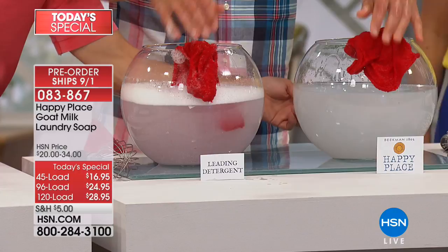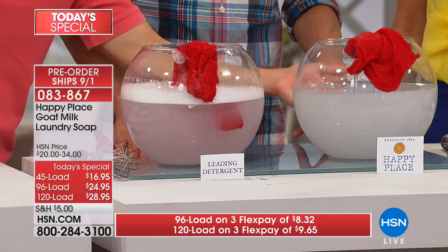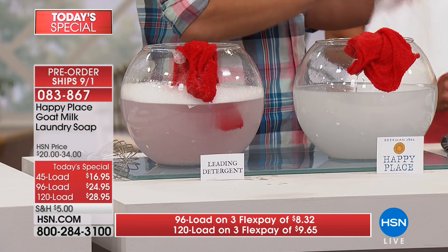Look, no dye came out, no pink. All in the Happy Place. No red, because no detergent. No detergent, so it's going to be more effective. It's going to be color fast. And you're not going to use very much, right? This is where the value comes in.